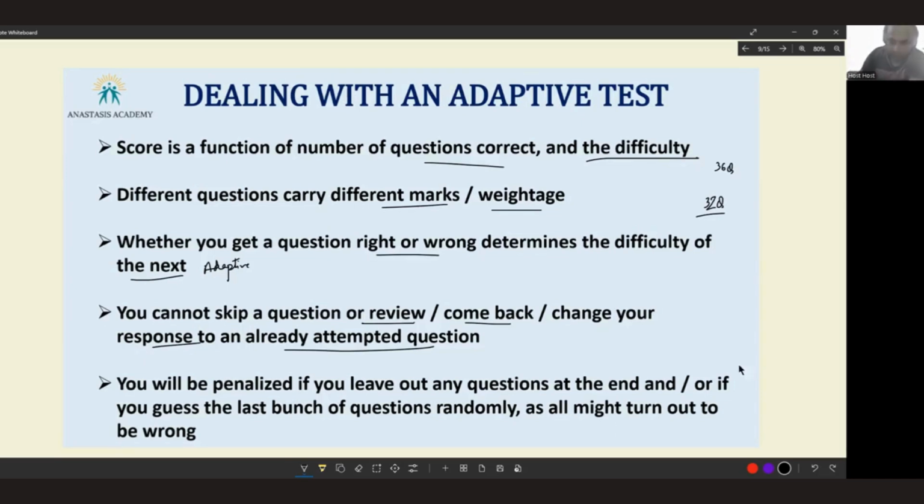In their adaptive formulation, somebody who has done 32 questions and gotten 28 correct, 4 wrong, and 4 unattempted, versus somebody who has done 36 questions with 28 correct and 8 wrong, this person gets more marks. Not reaching the end will have a higher penalty than getting it wrong. So even if you've invested some time in a question and realize you're no closer to the answer, randomly mark some answer and move on.